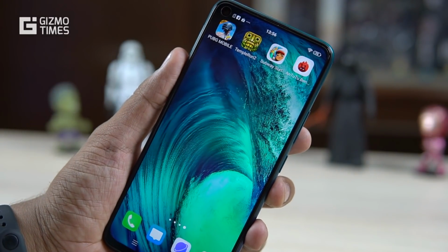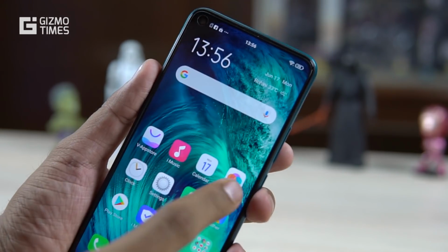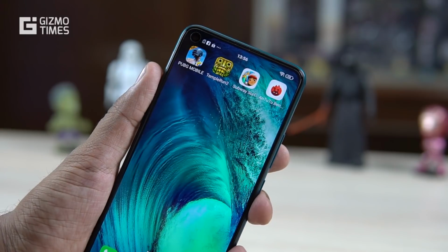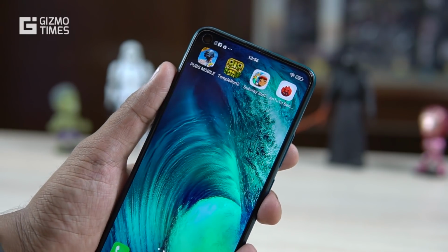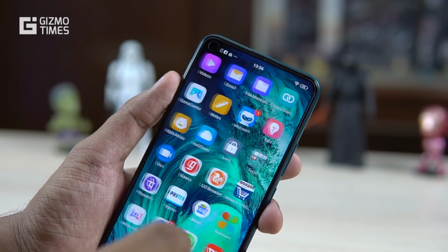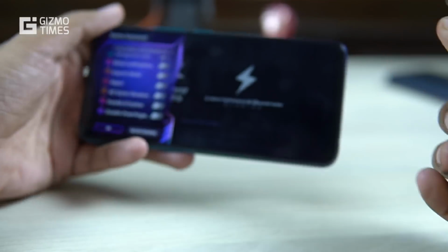And the company had specifically mentioned the gaming performance of this. There was some enhancement done for a better gaming experience. So what we are going to do is play the major game, that's PUBG Mobile, and let you know about the gaming performance of this phone, the settings that are possible, and whether the phone heats up after some time of gaming. So before we begin, the temperature on the front of the phone is about 33 degrees.